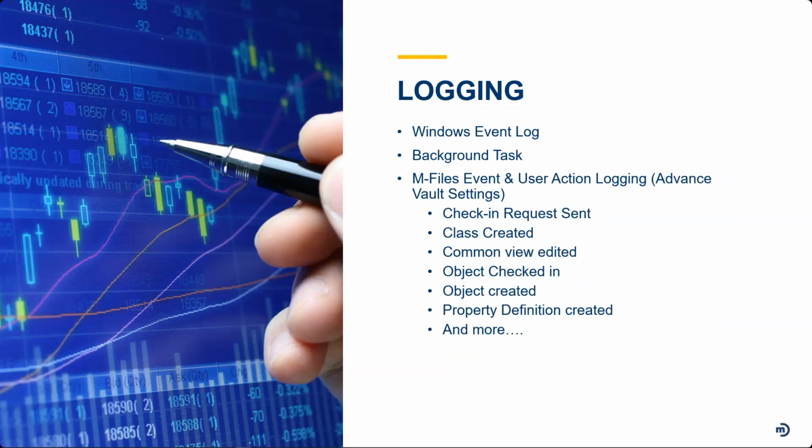Background tasks within the administrative tool of M-Files, you have the ability to see all of that activity that is happening day to day. How many users are logged into the vault? What does their activity look like? How quickly are views coming back? How quickly are file collection processes happening? Those are all made available through the background task section of the administrator.